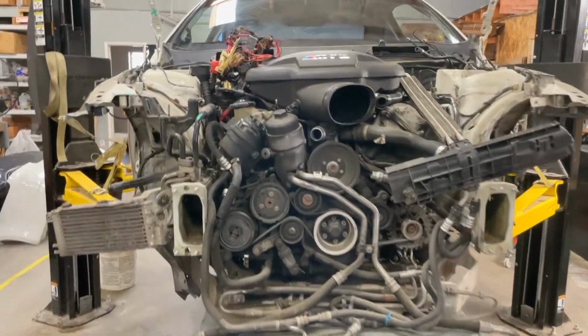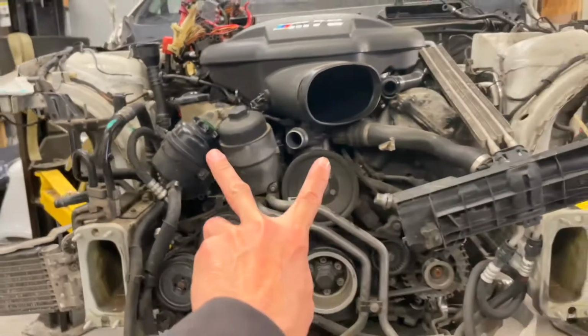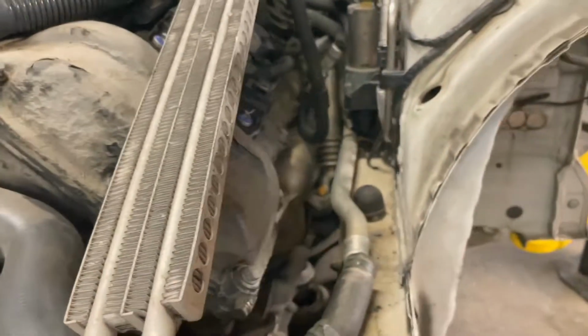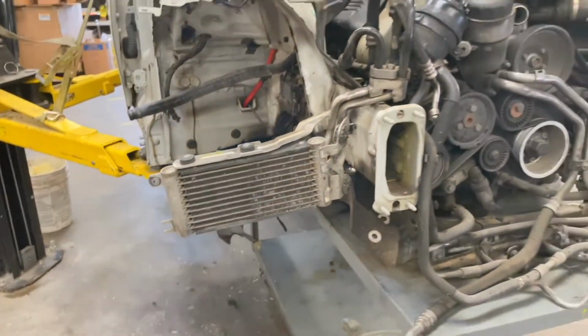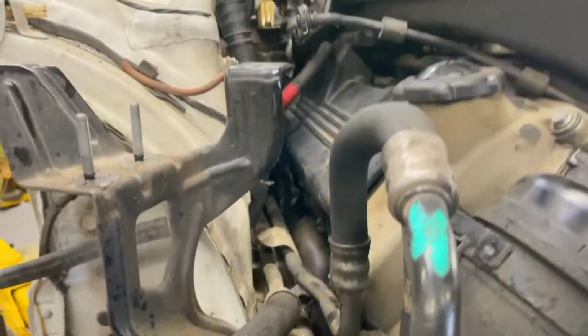We don't have any space to work on it at all, because that's the V8 engine. We have 8 cylinders. We just have a little bit of space on this side, but here it's pretty tight, everything in here. And this oil cooler looks similar to the one we have on the 335, but it's going somewhere on the back.